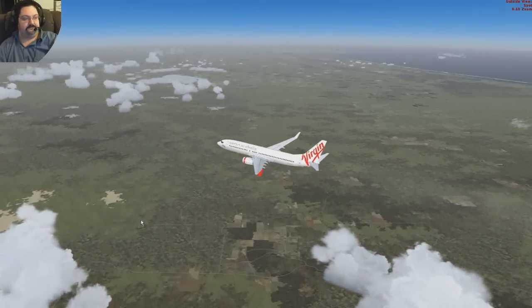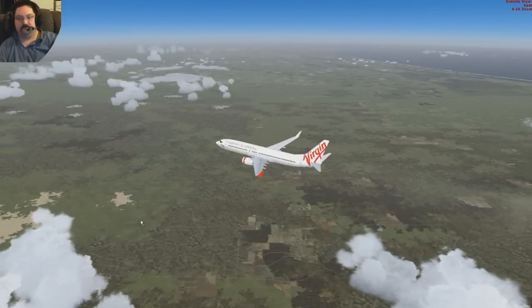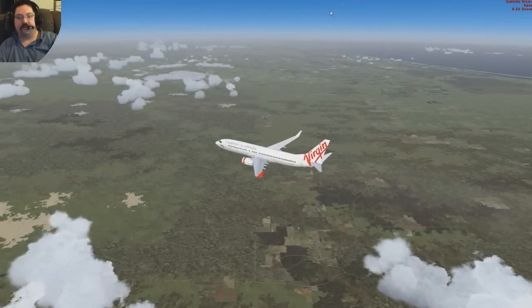Go inland a bit here. Well, the coastline of Australia runs down.